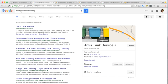Next up here, I searched for Memphis tank cleaning. And you can see Jim's Tank Service ranks in the top here. He also shows up over here on the right, which tells us that Google thinks he's the most reputable source for that particular keyword. Ideally, we could optimize your website a little bit for that and knock him out of this position here, because the more we can put you in the top 10 and knock your competitors out of the top 10, the more business you'll get and the less they'll get.